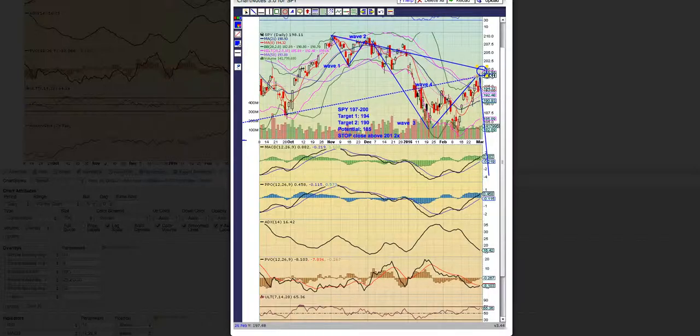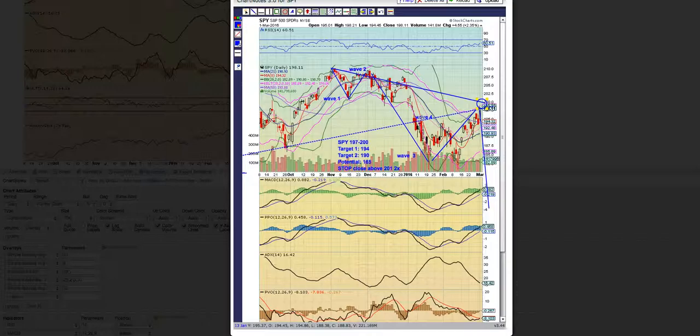Usually what you see is a wave 1, a wave 2 correction, and then a big long wave 3. And I think that we're kind of testing this wave 4 now. When you test this wave 4 or you complete this wave 4, I do expect the markets to come lower to complete that wave 5. Right now, this is a key trend line because you're seeing this cluster of resistance here on the SPY.